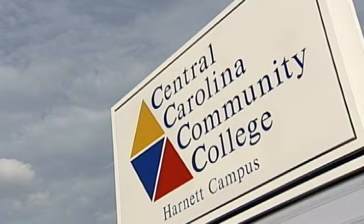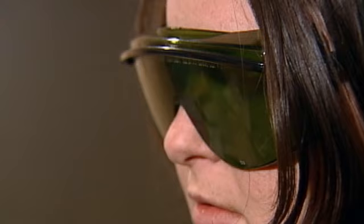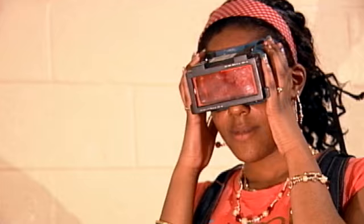I'm Jasmine Murphy. This is my first year here at Central Carolina Community College in the laser and photonics program. I was studying engineering in high school. I took a couple of technical classes. I decided to come to a technical college because Mr. Beasley talked to my senior class about the laser and photonics program, and I found it interesting, so I decided to come and attend the program.